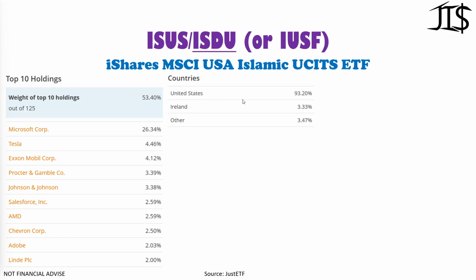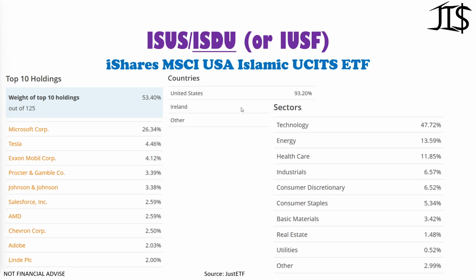So no surprises here. United States 93.20%. Ireland, yeah, there is a little bit of Ireland and a little bit of other countries as well represented, but the biggest part is of course the United States because it's in the name of the ETF. And here the technology sector is almost 48%. So that's also something you need to keep in the back of your mind. Here, the technology sector makes up almost 50%, so half of the ETF. So when you're not comfortable about that, look at other ETFs if you want to invest in the USA.